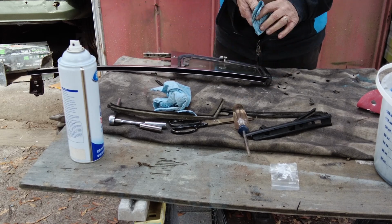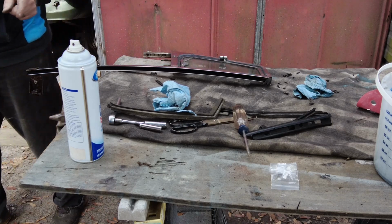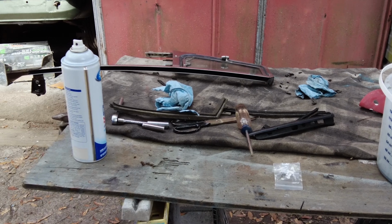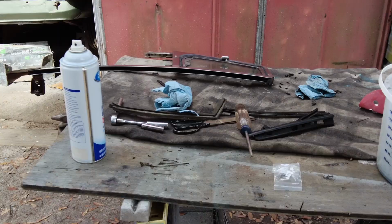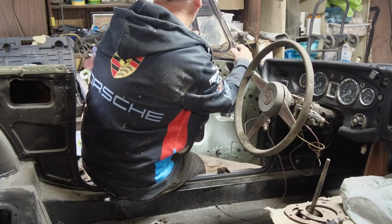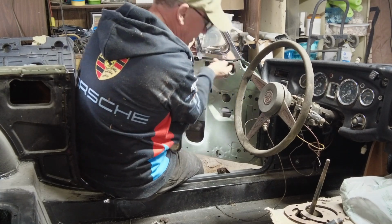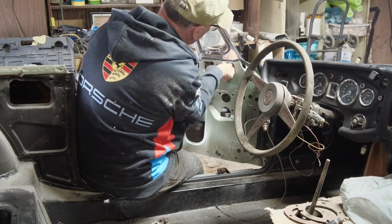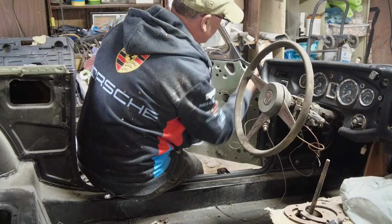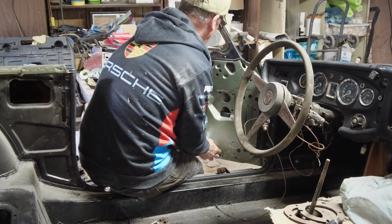So I'm going to clean this up and then I'm going to install it in the door and I'll take you along. So stay tuned. All right. Line up all the holes. It's pretty good. And then we've got two screws that go in here with long nuts. And then I've got two bolts that go in here. And then we bolt it down to the bottom.